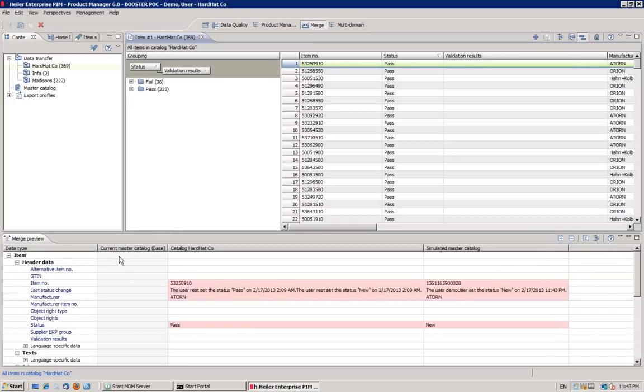What we see here is that there is nothing in the current master catalog, because this is a brand new supplier. But it's going to show a before and after of what is actually going to be represented in this master catalog. So the next step in this process is to initiate that merge process.